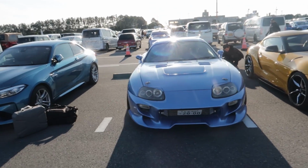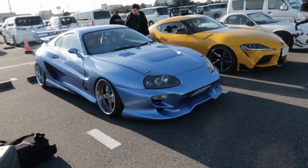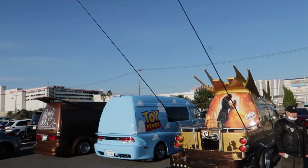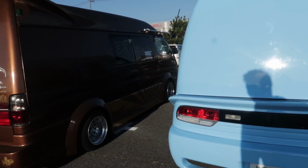New Supra, old Supra, or if you can really even call this an old Supra. And that aero kit is so baller. Very cool. I'd be lying if I didn't say that I'm actually pretty nervous right now. I don't know where my car's parked. Yeah, I'm pretty concerned. On the plus side, found some pretty unique little vans. Yo, this Toy Story van has 180SX taillights. That's a crack up. That's also awesome.